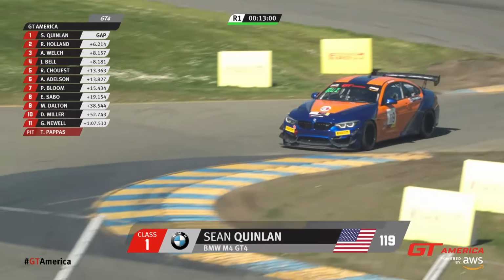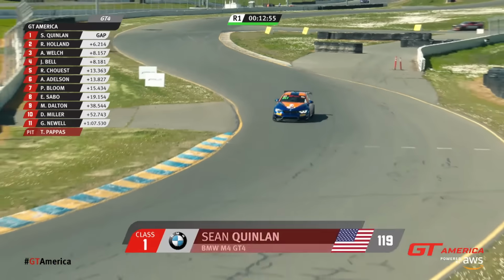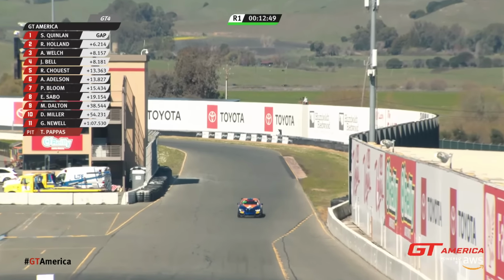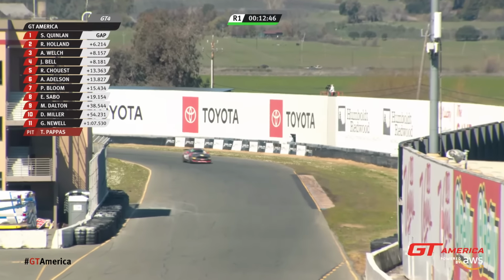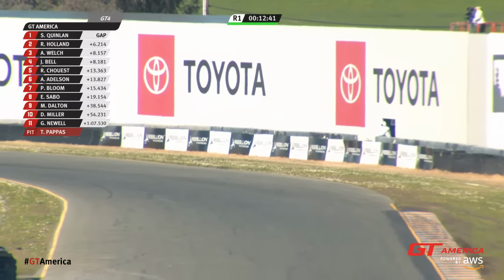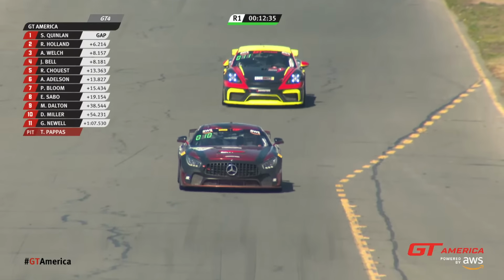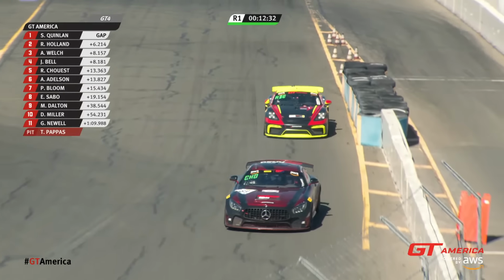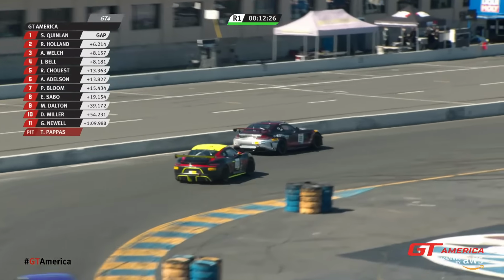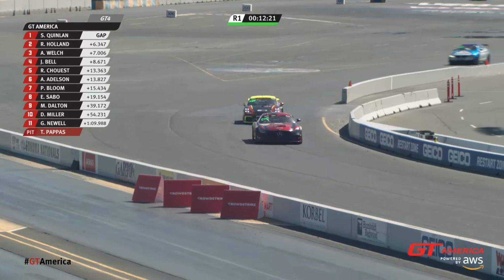Sean Quinlan continuing to lead the GT4 class, looking very strong at the front. 6 seconds the gap. It's been pretty stable here over the last 3 or 4 laps over Rob Holland. I think he's just looking after that BMW. Here is Rob, and Alex Welch now behind. So Alex has made the pass on Jason Bell, able to grab the final podium spot for GT4. Ross Schwess there in the GT4 Mercedes, with some pressure from behind from Adam Adelson, newcomer to the championship. It looks like they both got by Bloom over the last couple laps.